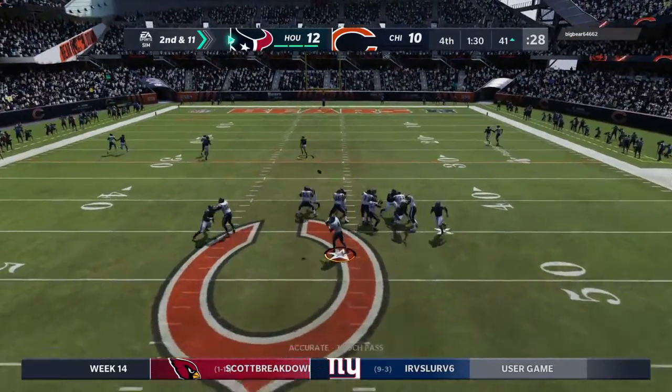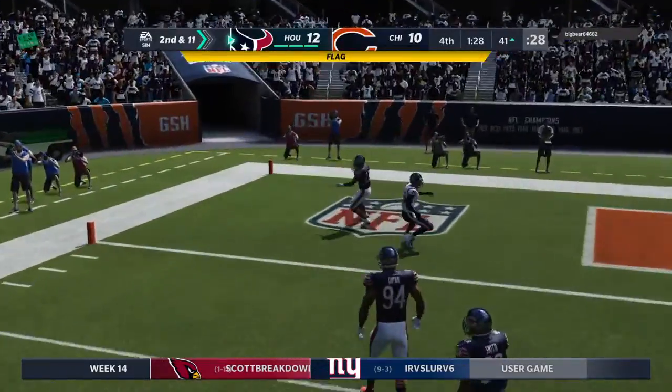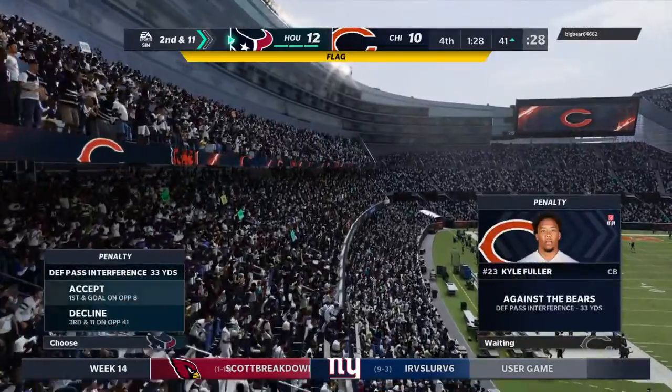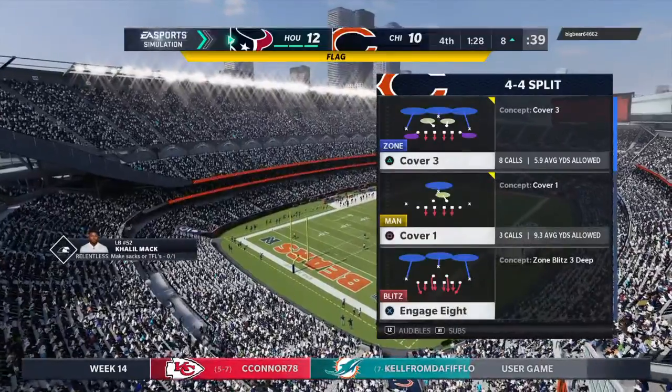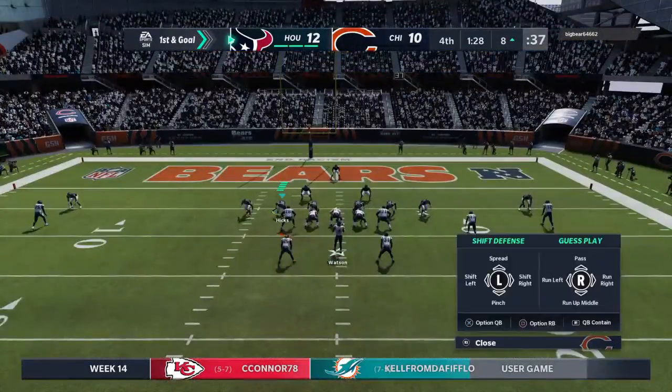Watson now to throw. He's letting this one go for Fuller. And that's going to wind up incomplete. However, we do have a flag down. Let's check in with our referee. So flag for the contact, pass interference.